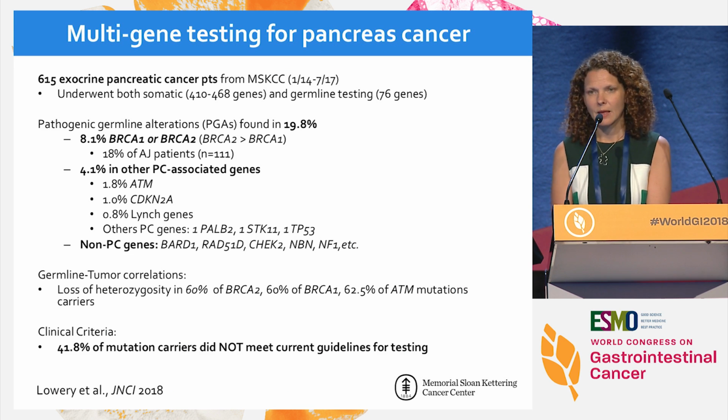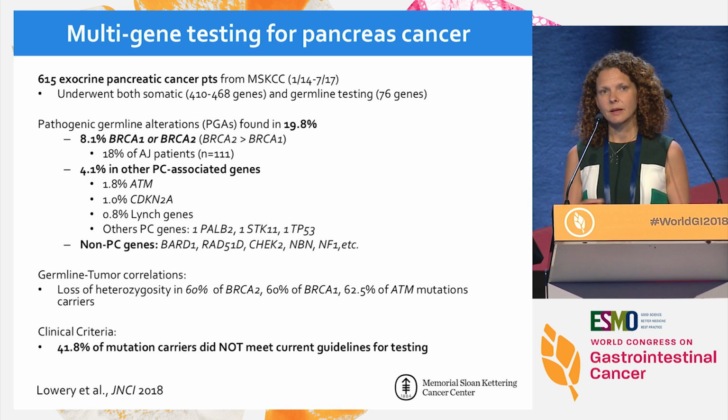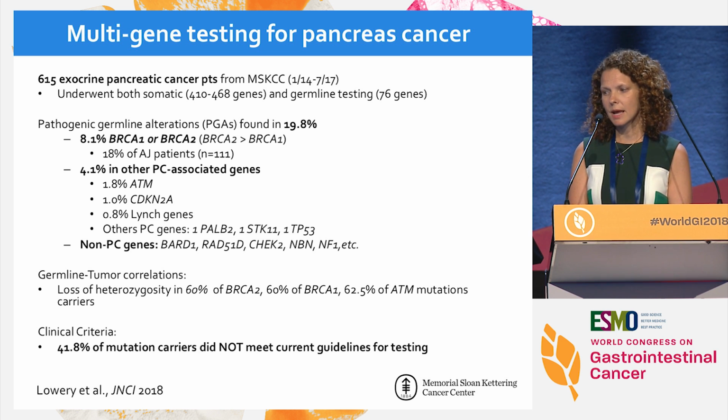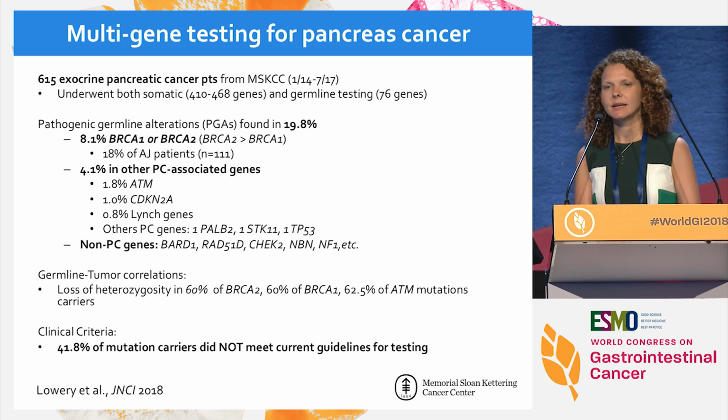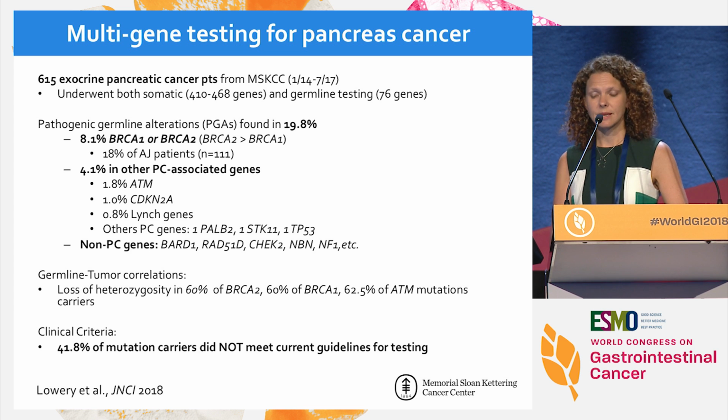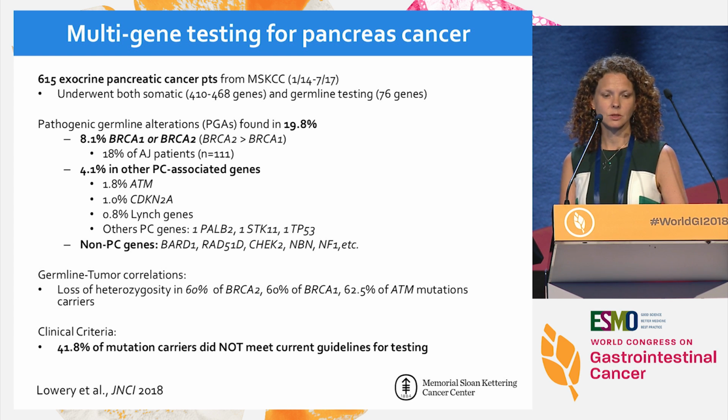So through the efforts of May Lowry and Eileen O'Reilly, we significantly expanded this cohort of pancreatic cancer patients, and in fact reported our results recently in JNCI. We sequenced 615 exocrine pancreatic cancer patients. They underwent both somatic analysis and germline analysis, and we identified that about 20% of them had pathogenic germline mutations in one of the 76 genes that I showed you before. 8.1% of these were BRCA1 or BRCA2, with a higher frequency in BRCA2 than BRCA1, and about 18% of our Ashkenazi Jewish patients had BRCA mutations.